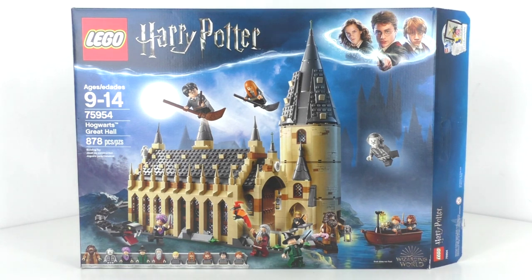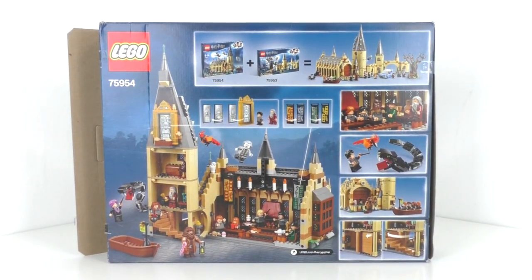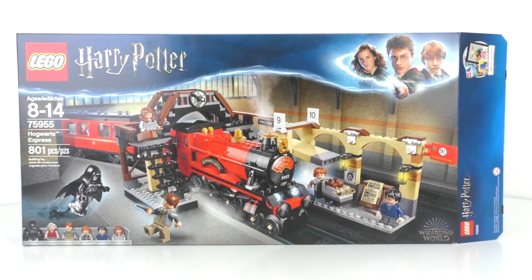Taking a quick look at the front of the box, this is another really cool set, at least in my opinion. And then there's a quick look at the back of the box, also featuring that same sort of advertisement right there that you can connect it to the Whomping Willow set, which I will be doing later on within this video. Next, we have set number 75955, Hogwarts Express.